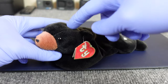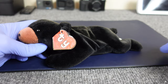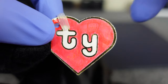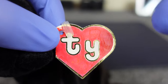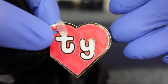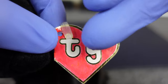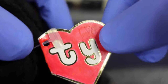Now, I got this one first, and it was actually authenticated, but I was looking at the tag through the authenticated case, and look at this tag. Like, look at how fake this tag looks. Now, it's been authenticated to be real. So my only assumption is that this tag was so sun-faded that someone just tried to take a marker and recreate the darker red that it used to be.